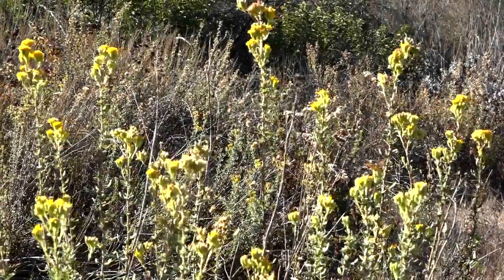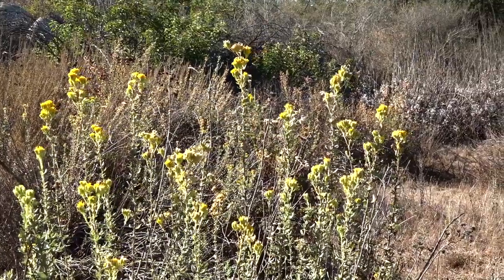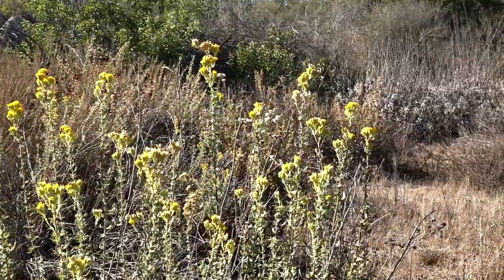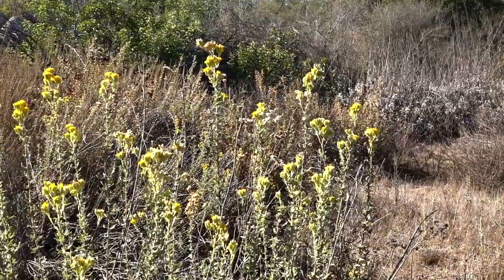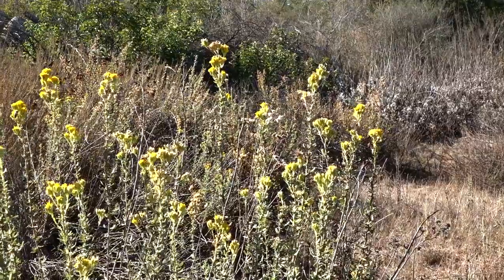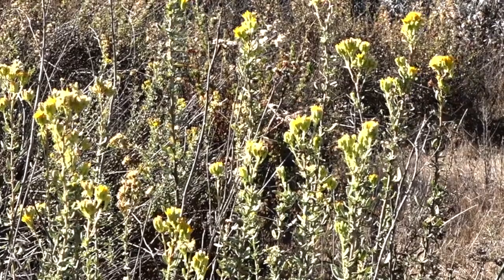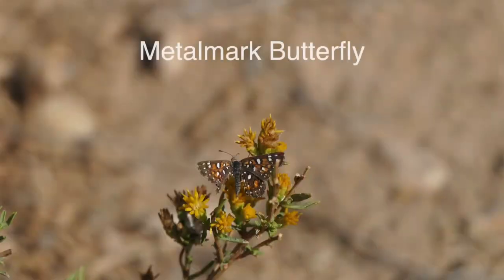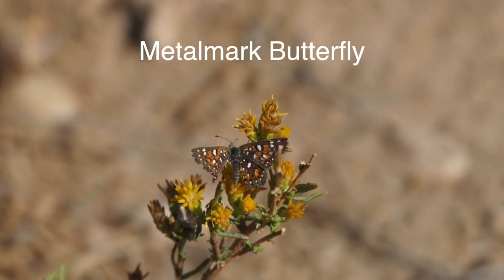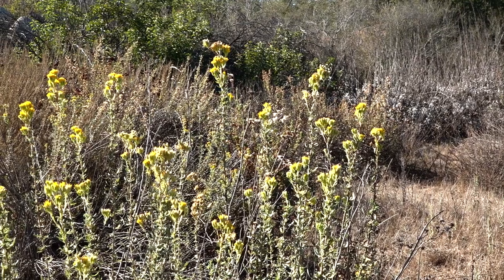There's a metalmark butterfly, and he or she is putting her proboscis, or his proboscis, right down into the flower head of that golden bush blossom. I love the way the colors are on the back of the wing. So, as you probably know, many insects are very important pollinators, and this metalmark butterfly is a native butterfly that's very important for this particular plant.